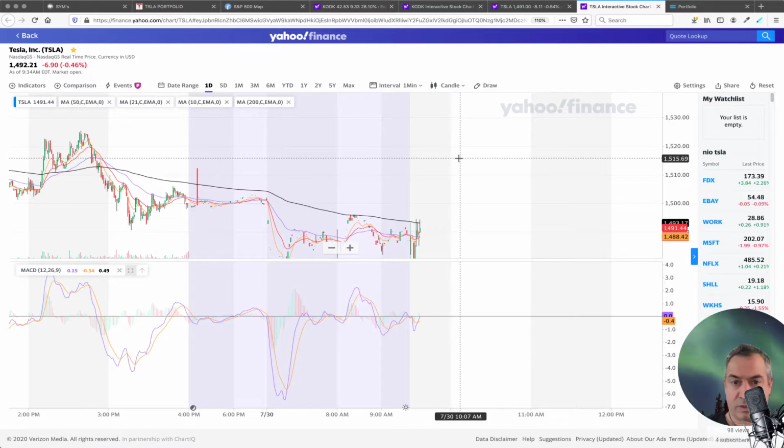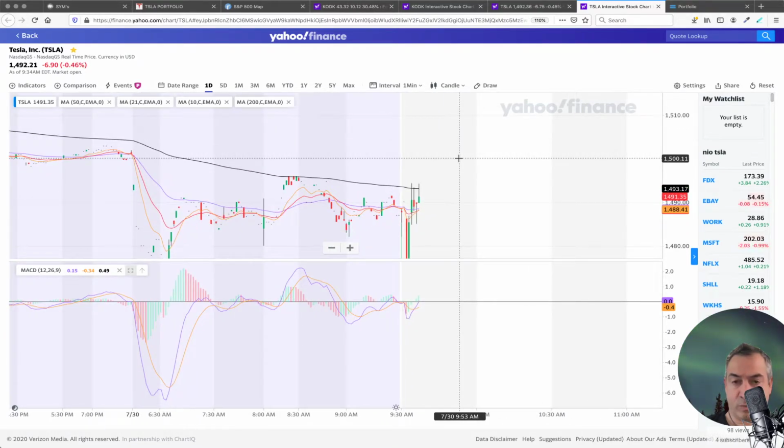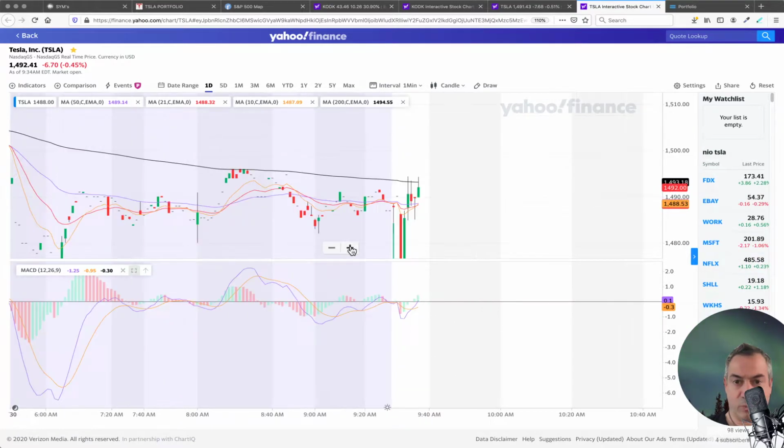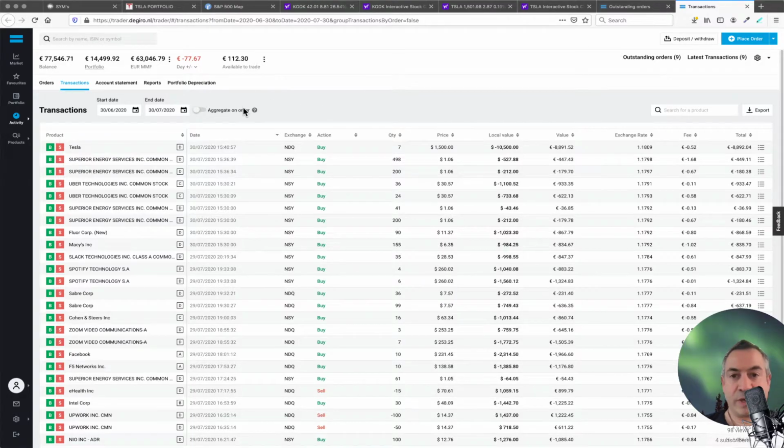And as you can see in the bigger picture here, yesterday we were above the 200 moving average, but ever since yesterday it's been under. So we need to wait a little bit more. 1 more doji and we decide. We can prepare already a purchase order. Okay, so I put an order and we just got 7 shares of Tesla at 1,500.